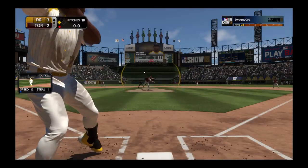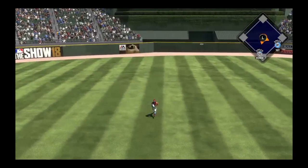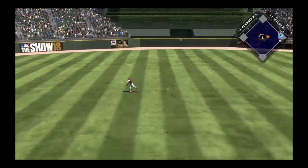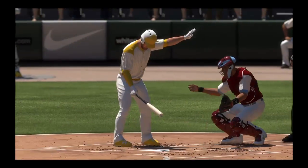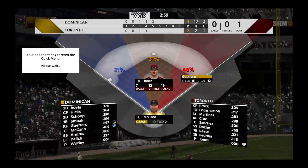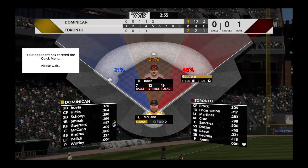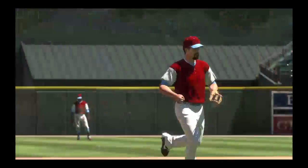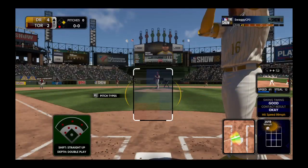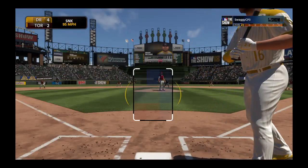First offering on its way. Drilled right back up the middle. He gets dirty, but he can't get there, and it's into center field. And the runner scores from third as they extend their lead. Ready for another chance. Chad Qualls enters to make an appearance on the mound as he inherits a runner at first with 1 out in the inning.